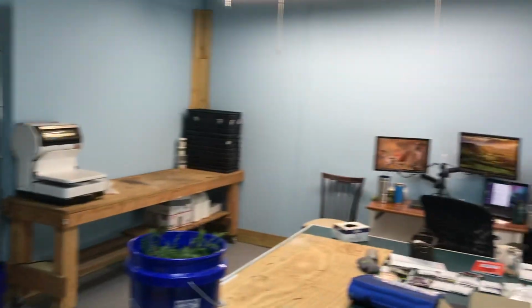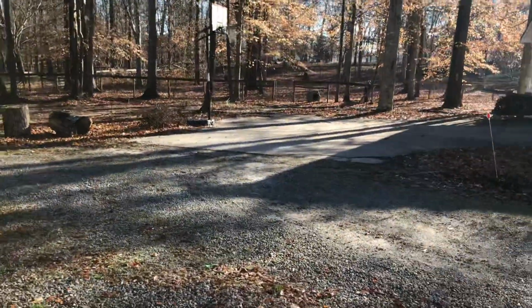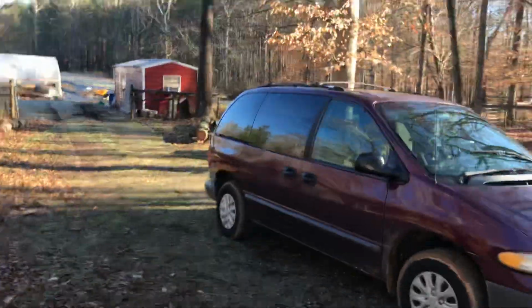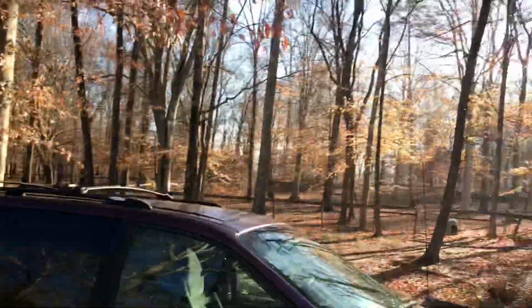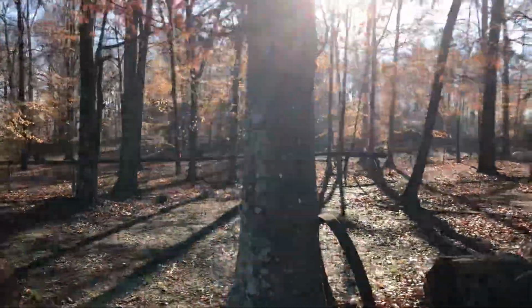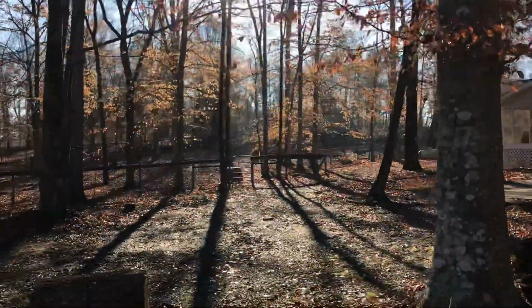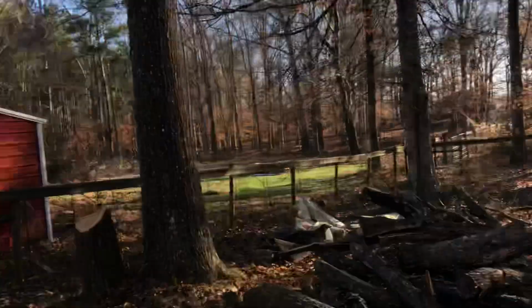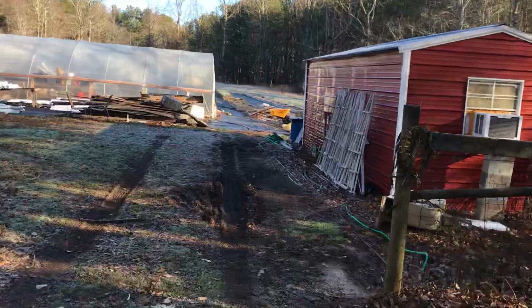There's not a whole lot going on in the farm. We'll take a walk down there real quick and see what's going on down there. So, it's kind of a mess still down here. We had a bunch of trees cut down. I don't know if you can see them. The sun's probably too bright in that area. But we had a lot of trees cut down over in that area. That's going to be our orchard. That's where we're going to set up our fruit orchard over the next year or so.